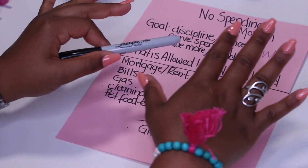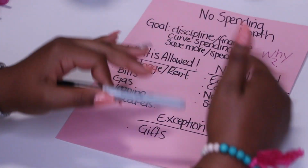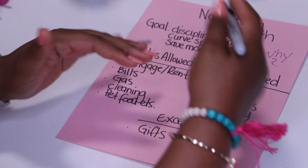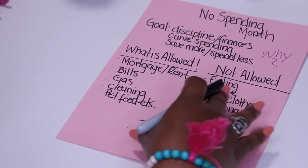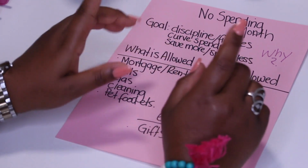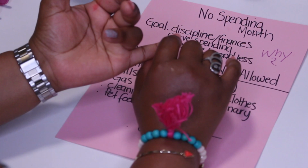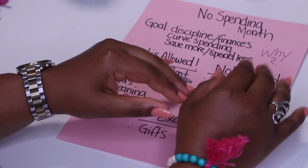You want to make it fun and slowly develop better spending habits, because planning a no spend month is a part of developing your financial habits. Okay, you could be an impulse spender or whatever the case may be. For me, I just want to leave you guys with a few tips, and that could be menu planning, because if you don't plan, then chances are you're gonna end up eating out.